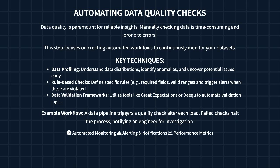Think of it as building an early warning system. If something's not right, the process stops and someone gets alerted.